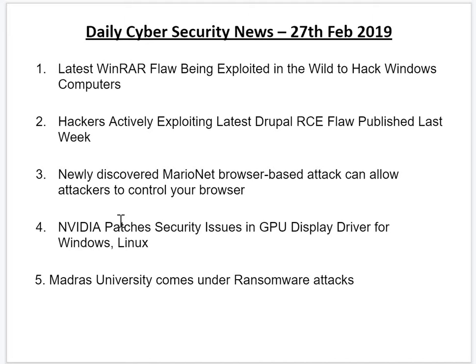Okay, moving on to the second news, which is hackers actively exploiting the latest Drupal RCE flaw published last week. Cybercriminals have actively started exploiting an already patched security vulnerability in the wild to install cryptocurrency miners on vulnerable Drupal websites that have not yet applied patches. Last week, developers of the popular open source content management system Drupal patched a critical remote code execution vulnerability, CVE-2019-6340, in Drupal core that could allow attackers to hack affected websites.